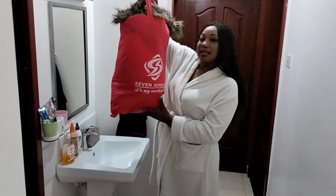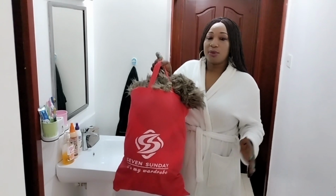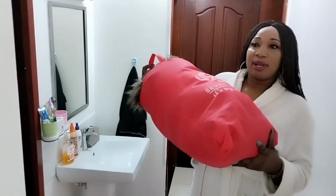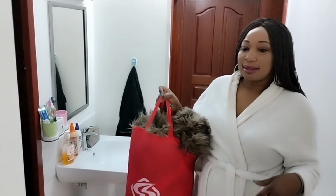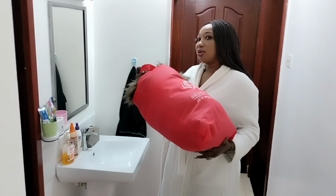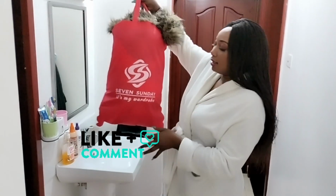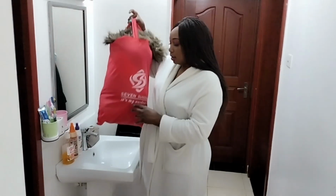As you can see, these are my thrifted clothes. I'm also going to try them on, because I was trying to look for free clothes, maternity clothes, but I didn't manage. You're just going to see, I didn't manage to get exactly what I wanted. It's only one piece and some others. So I went to Seven Sunday. It's a shop, but for secondhand clothes.